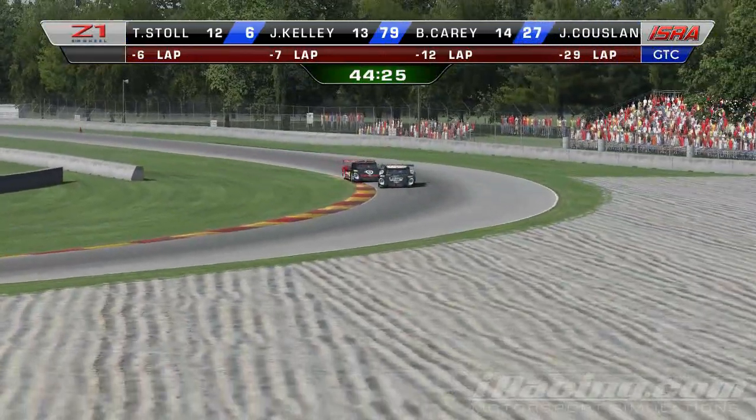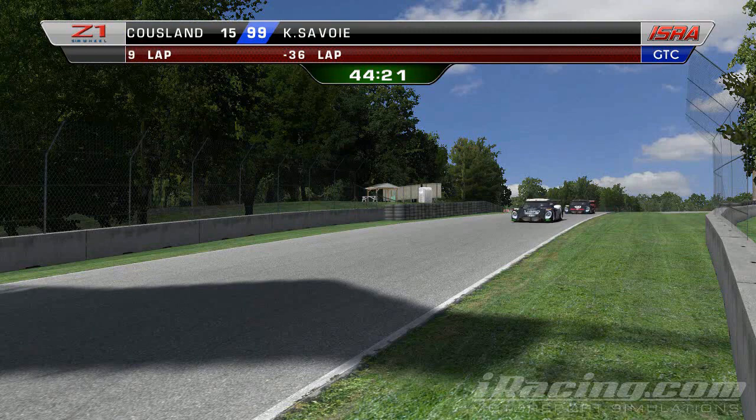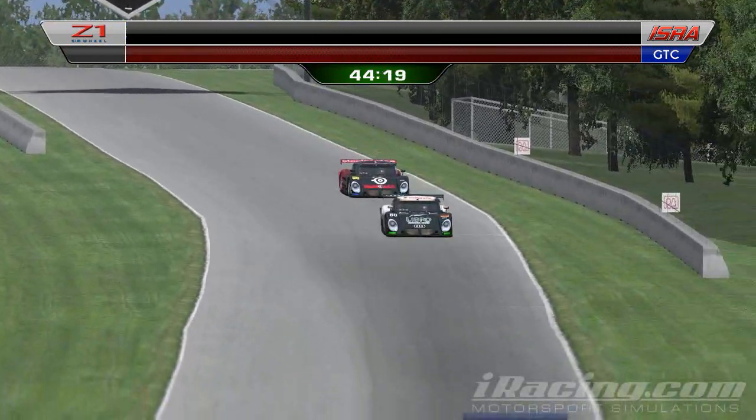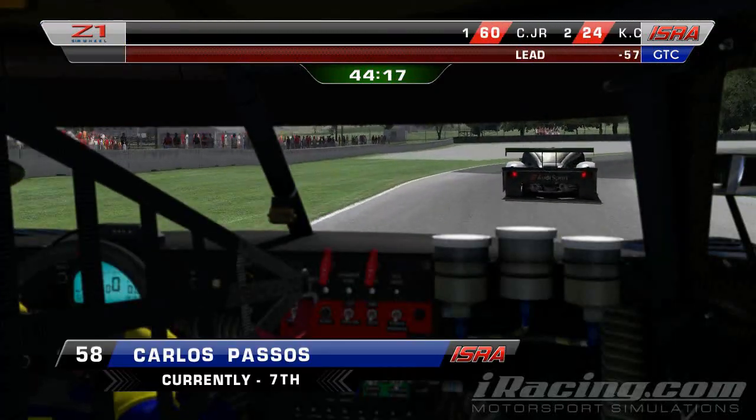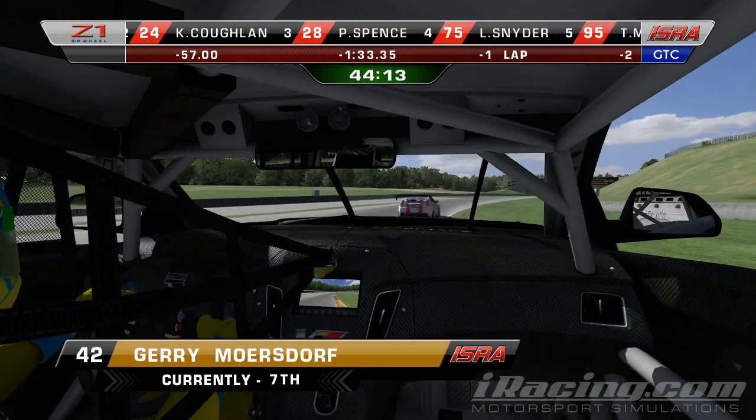Wow, that was close. Muniz took a little bit back to the outside there to take a line, but Passos got in there really deep on the brakes and almost got into the back of Muniz. They both got around all right and lived to fight another day.